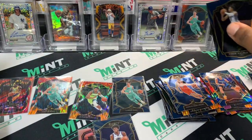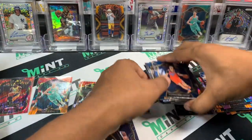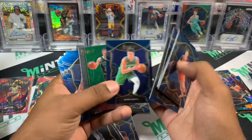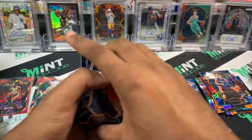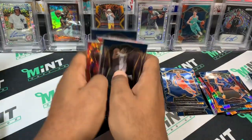I'm only going to quickly run through the rookies pile. The new one is the Shock format. As you can see, all the rookies, that's a cool insert. All the big names are in here, Zeke Nnaji. But what you guys came for is obviously the hits. So let me hop right into that real quick.